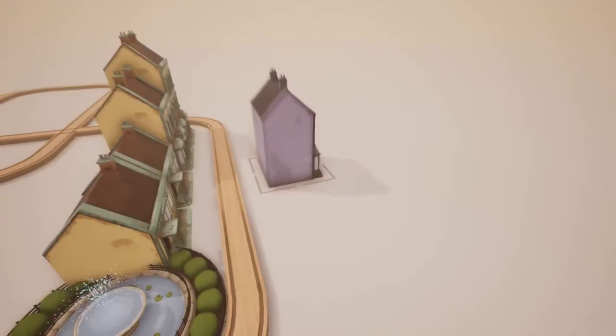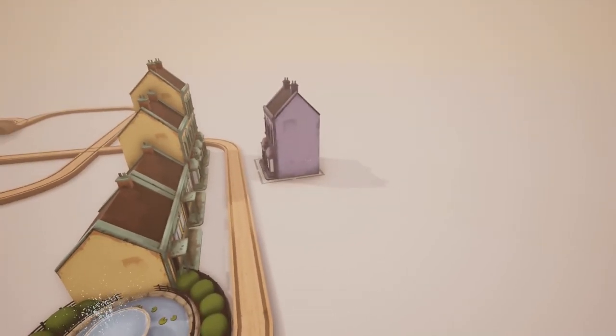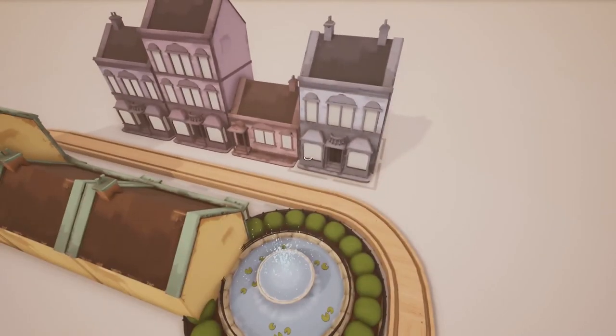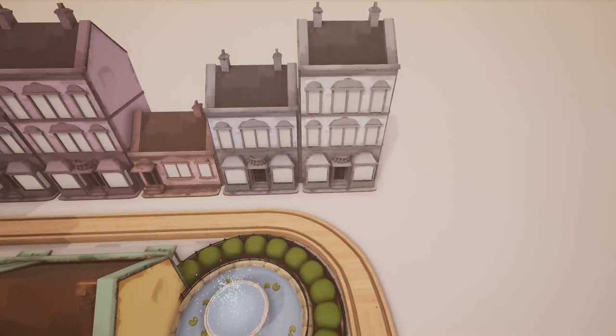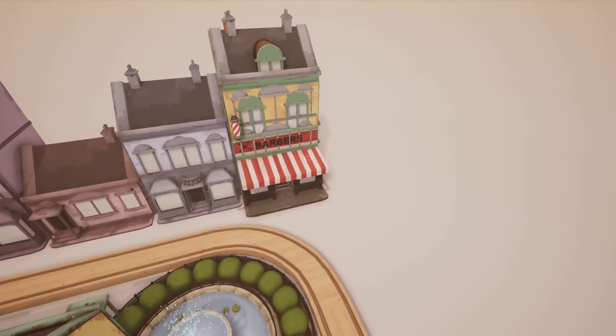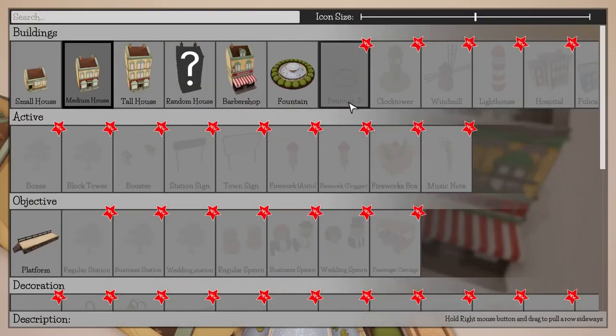So we've got a random house. What's that? Oh, it's a different colour. Okay, well, let's put that on one of the other side bits of the street. Oh, look. Oh, it's gorgeous. Look, it just makes a street. Oh, that's very lovely. Right, a barbershop. Yeah, let's put that over that house. Let's put that over the other house. Oh, this is so lovely.